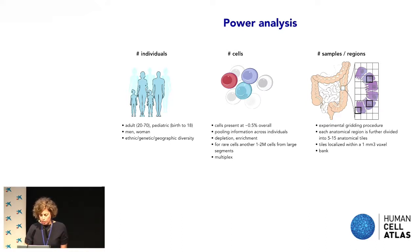In terms of fields of view, you take a region and then you further subdivide it by using anatomical gridding into voxels, and we suggest taking from this grid about 3 voxels from areas that are a little bit different from each other. And one thing that's really important to remember is also to make sure to bank samples, because you never know when the new technology that everyone wants to use will come out. So this is really important.